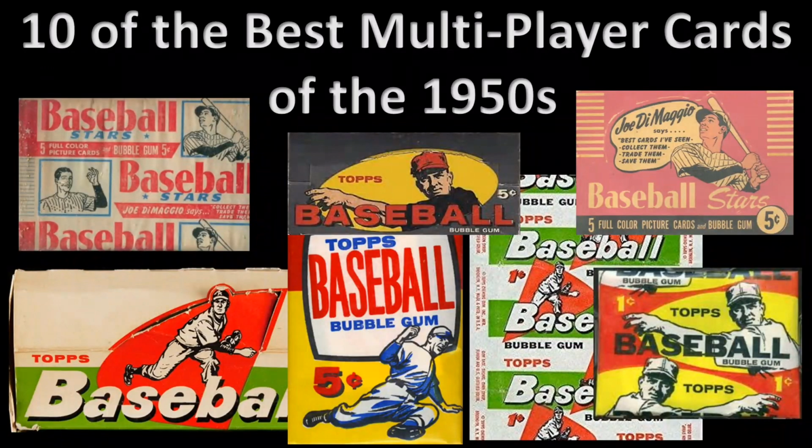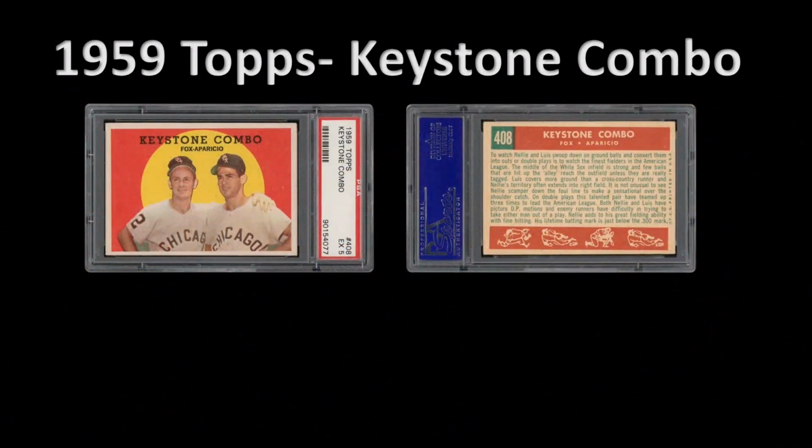Now, when we think of the cards from the 1950s, what we tend to think about are those iconic 52 Topps, 53 Topps, 54 Topps cards, but we don't tend to think about those multiplayer cards. So we want to collect cards of players that we like and cards that have a cool look. But sometimes the players that we like and the cool look are on a card that has a couple of Hall of Famers on it at the same time. So I'm going to take you through my 10 favorite multiplayer cards from the 1950s.